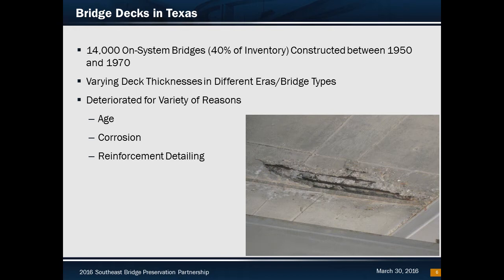We do have corrosion problems, fortunately not as big as many other parts of the country, but of course that is an issue. And then reinforcement detailing. Some of our designers are really good at pinching pennies and trying to save every ounce of steel they can. And sometimes that's effective and sometimes it's not.